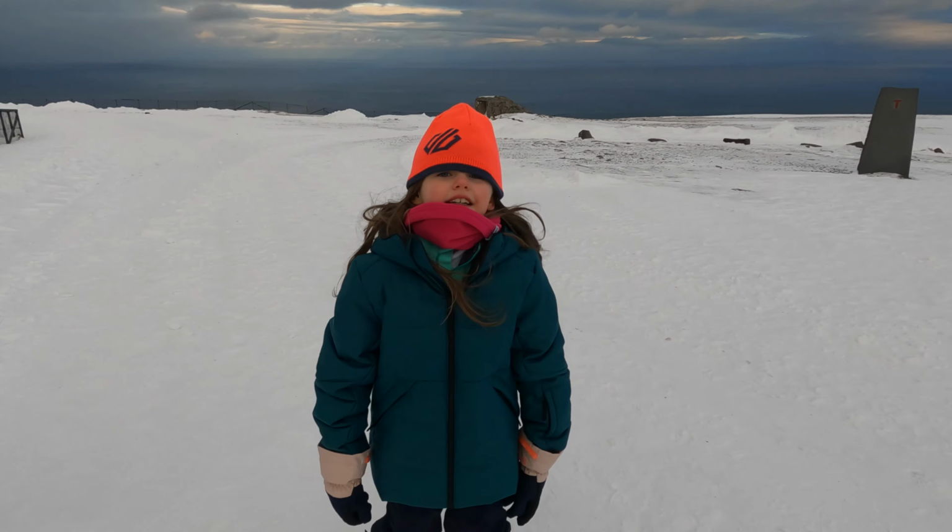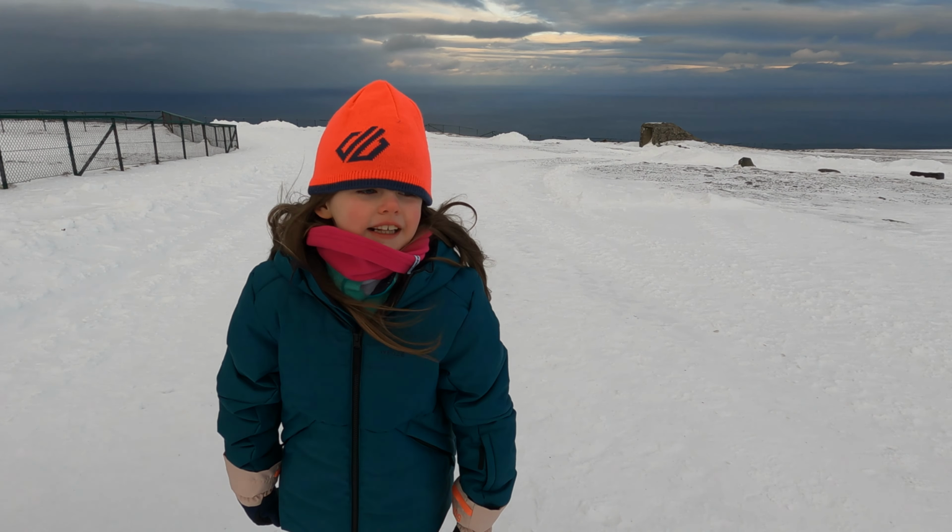I think we'll leave NordKapp now and head to Honningsvag, where we're going to be spending tonight. I think it should take us about 30 minutes to get there driving if the roads are clear. Fingers crossed they should be okay. I just had a word with the man who worked in the shop and he said the roads are open at the moment, so we don't need to go back in a convoy. So hopefully that's okay. Holly, what did you think of NordKapp?